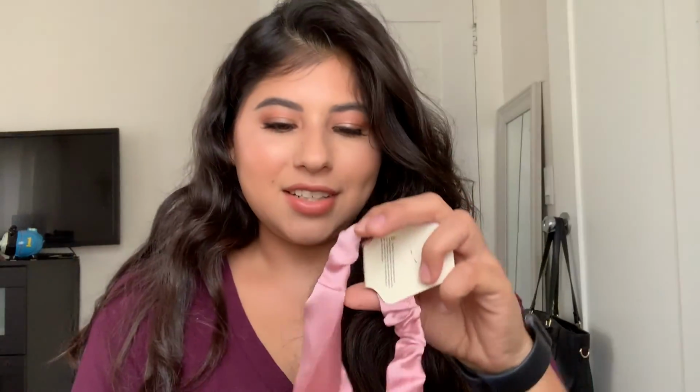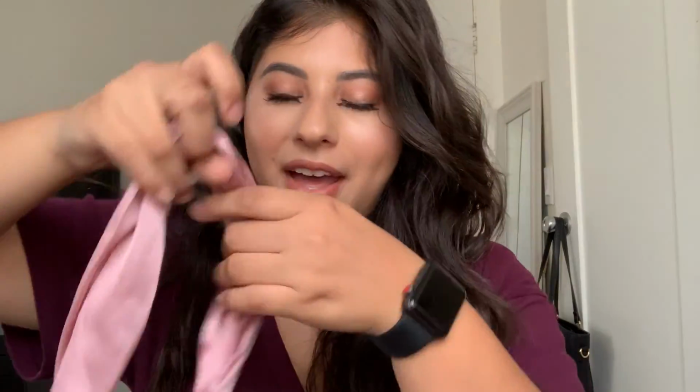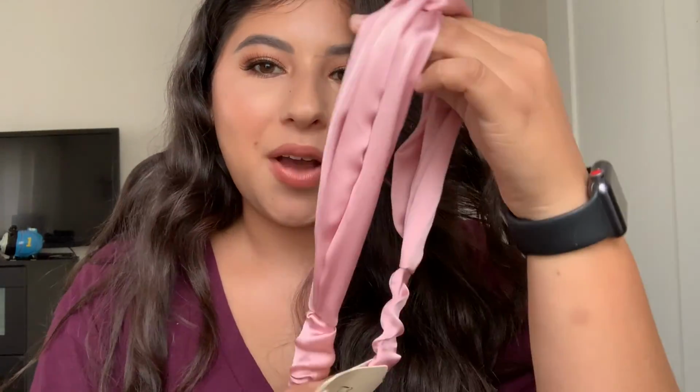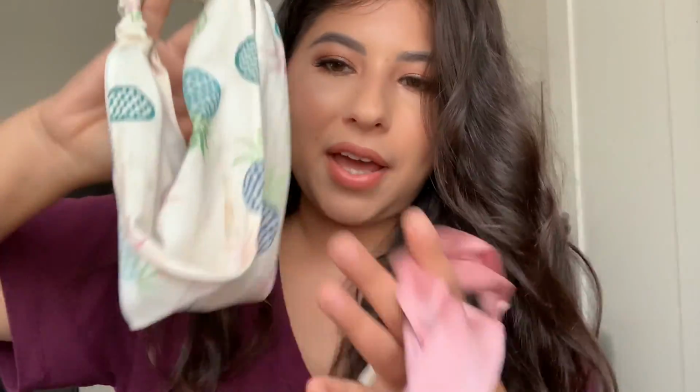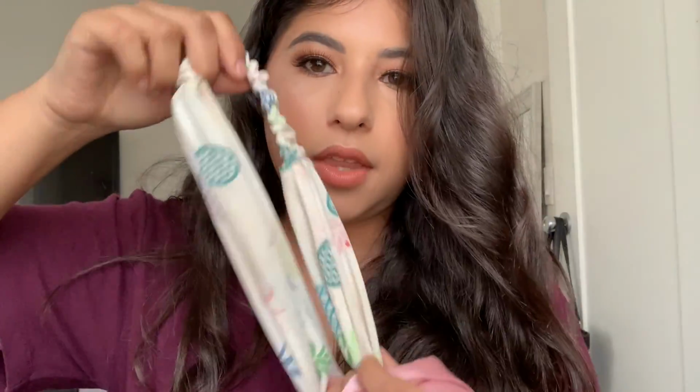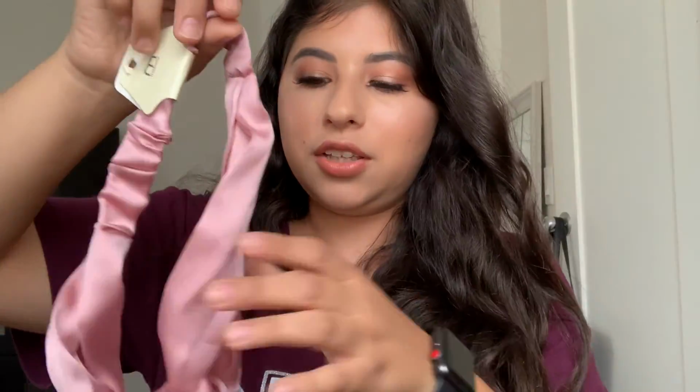Okay, so another thing that I did get was this little headband. I bought it because it matches my Victoria's Secret robe. I'm like, this would be so cute to wear when I do my makeup, because I also have another one, the pineapple one that I bought at the Dollar Tree. But this one's kind of dirty, and this would be really cute after I come out from the shower, to put my hair back when I do a mask or when I do my makeup.